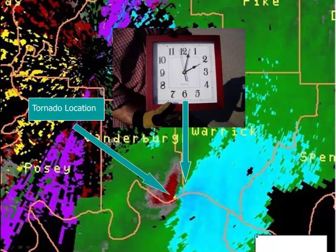And here we have a look at the track of the tornado as it was across southeast Vanderburgh County, actually looking at radar data. This is the velocity data from the Owensville, Indiana radar, the blue indicating very fast motion toward the radar, and yellow in particular very fast motion toward the radar and the red away, so we have a very tight velocity couplet here indicating the tornado location. This was probably about 3 or 4 minutes before the tornado was at this location, which is the location of the clock.